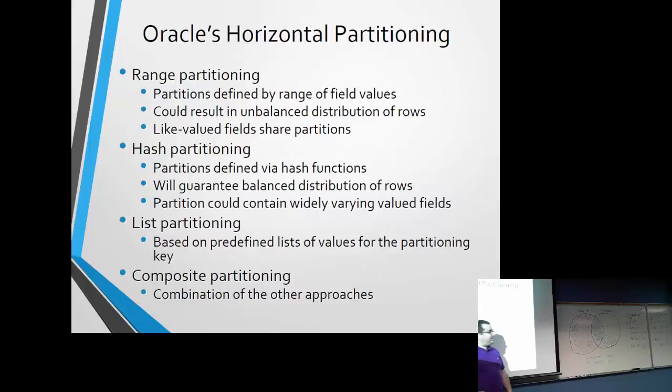All right, Oracle's partitioning. Like I said, I try not to be too specific, but a lot of the other database servers implement at least one of these. Oracle just so happens to have all of them. They've got a range. 2013 to 2014, 2014 to 2015, that's a range. You can partition by date.